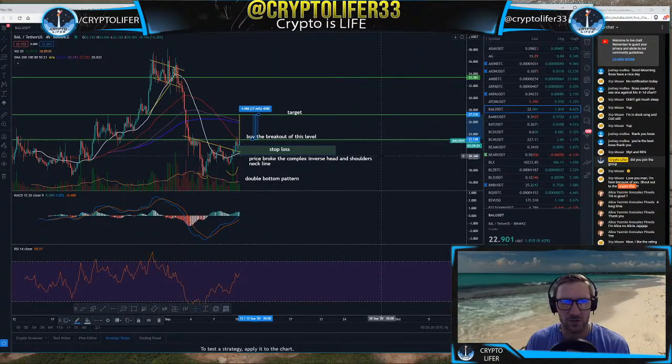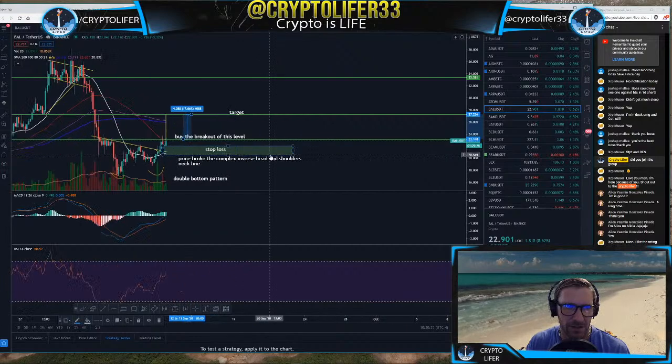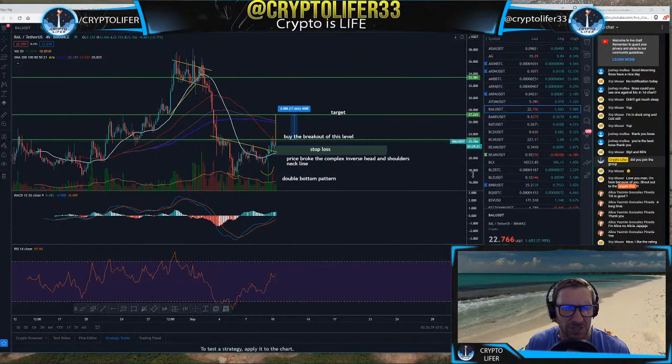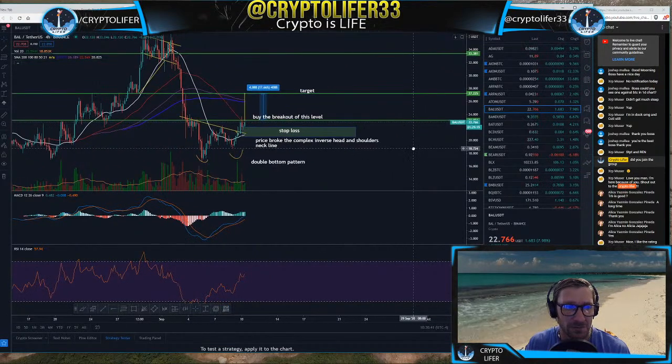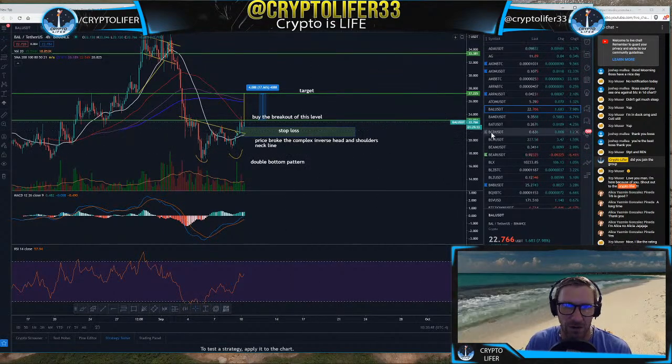It's still going well. 27% gain still coming out of BAL. And that's Balancer. It is a DeFi liquidity exchange. So it's got a good place in the Polkadot ecosystem. Definitely something you want to keep on your radar as well.